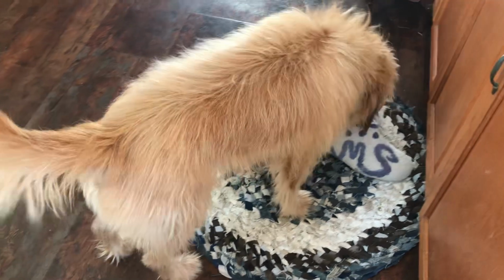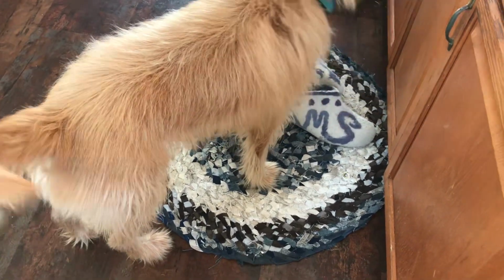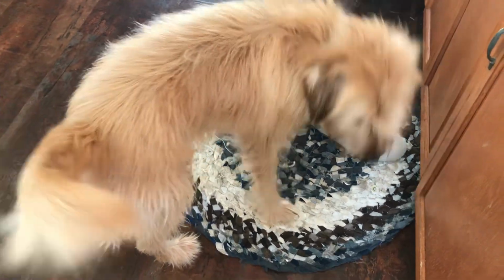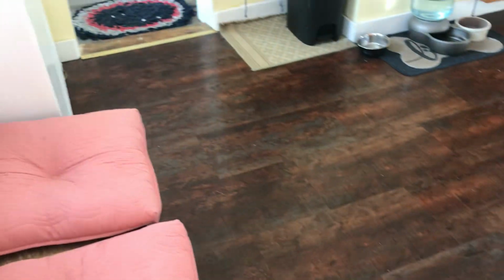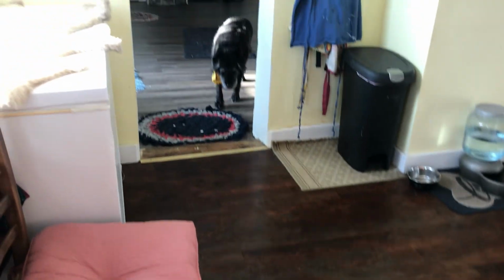What a beautiful day. I just realized I haven't actually done a little video showing you the inside of my house yet. So today we're going to show you the first floor.